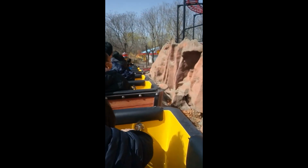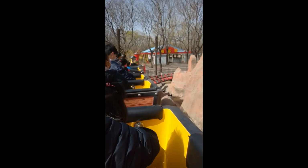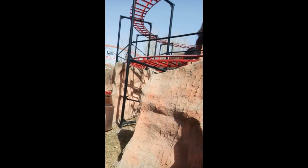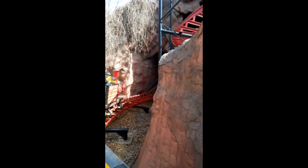I'm on the mine cart here at Sun Park in Beijing. It's a nice little mine train roller coaster. You can see the theming here that it goes through the fake mountain. For what is little more than a family coaster, they really did a nice job.